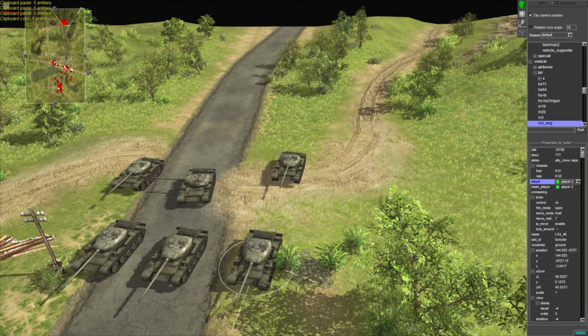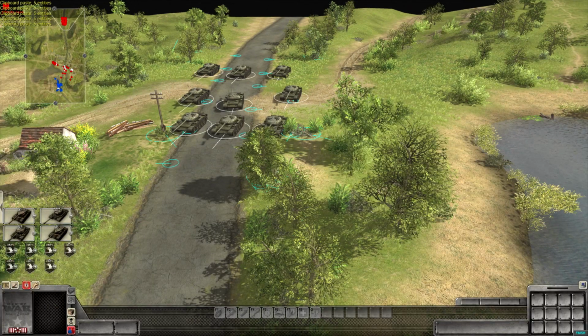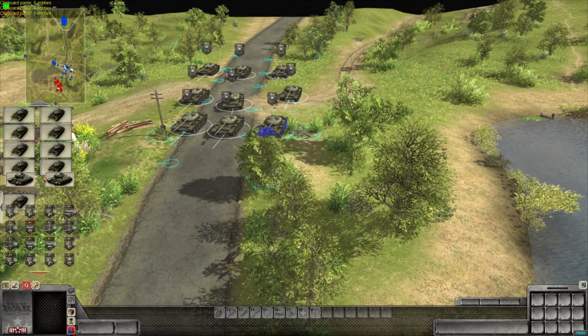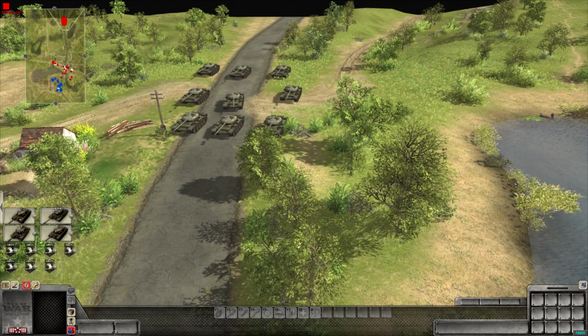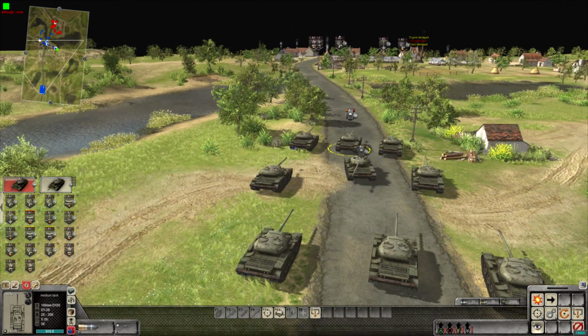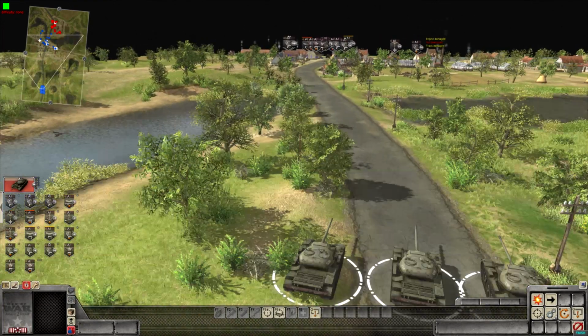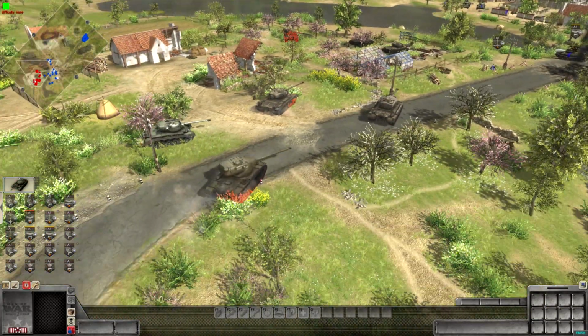T-62s come in now. You know what? Why not, right? And you know what we're gonna do? We're gonna go back over. We're gonna select that team, and we're gonna turn them on to free move. You know what? I think they're not listening right now. They're on free move. Let's move them into the town and see what happens. Because the Americans are just working. I think they've taken one casualty.